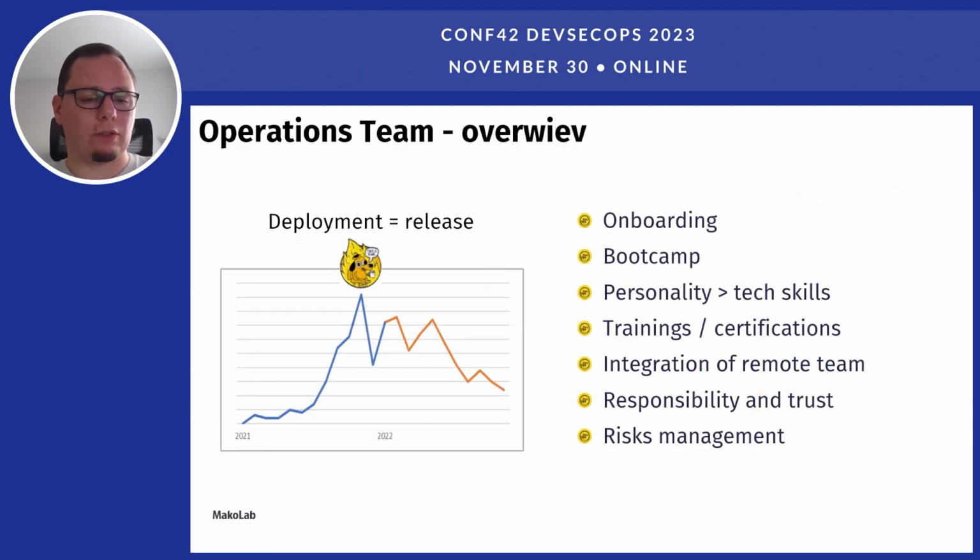Going further to the overview, you can see the number of deployment releases, because deployment was releasing one of the projects. Due to some security reasons, we were not aligned with the standard DevOps approach. But what is important in this chart is that you can see how fast we were growing with the number of tasks, and it is also showing how we were expanding our competencies, team and projects within the first year of building this team in Macolab.